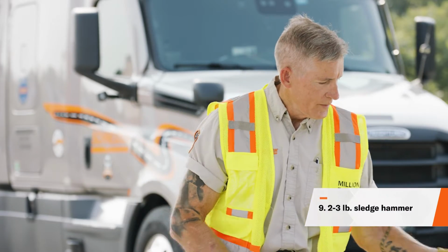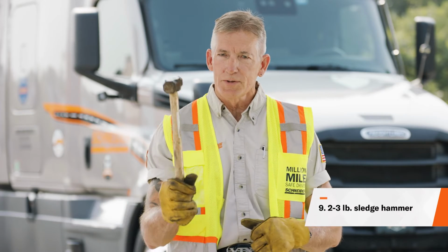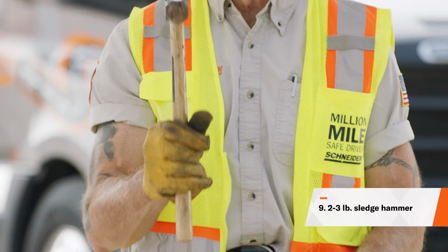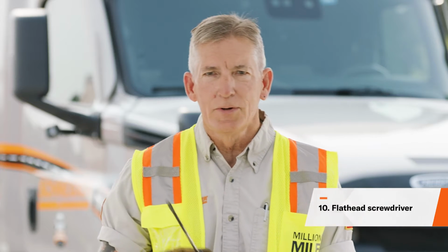Next, 2 to 3 pound sledgehammer. How do I use this? Well, for freeing up those stuck slider pins on my trailers, or in the wintertime, for freeing up those frozen trailer doors. Next, and almost just as importantly, is the flat blade screwdriver.